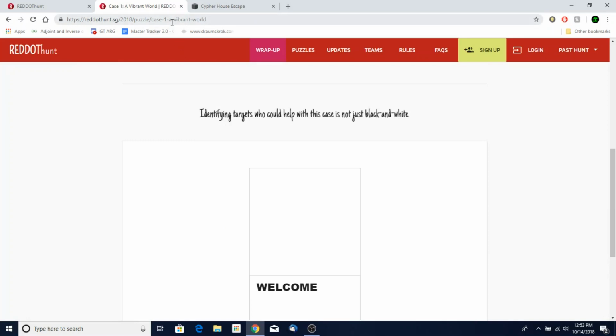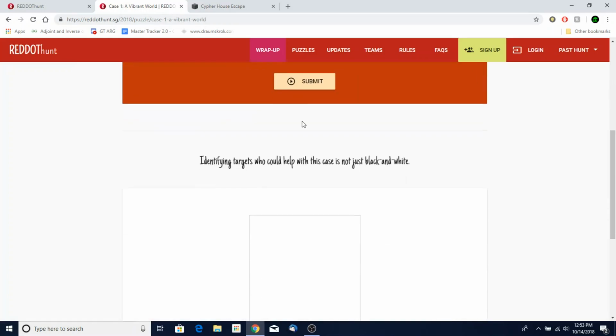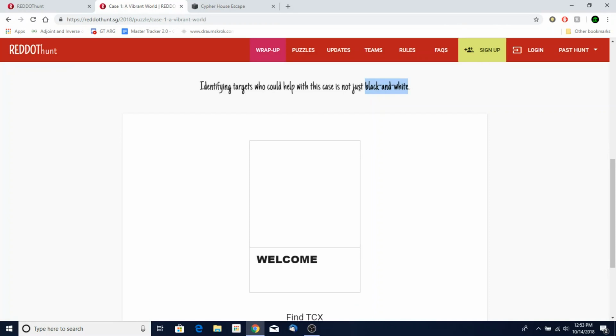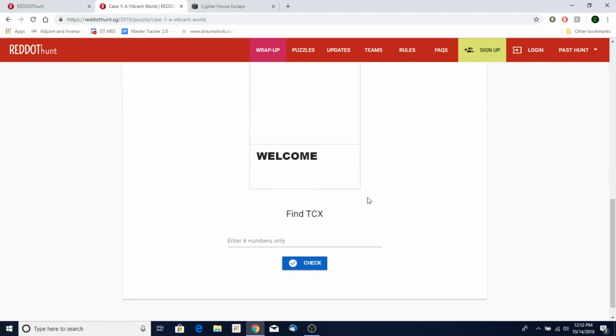So one thing that I'm noticing right away is that the title of the puzzle itself is up here. It's A Vibrant World. And when I think of vibrant, I think of bright colors and things that are pleasant to look at. And then down here it says identifying targets who could help with this case is not just black and white. So I'm seeing 2 references to colors, and specifically brighter, more interesting colors than just the black and white that we're faced with at the beginning.